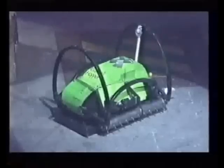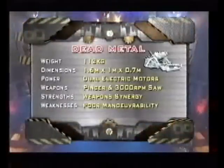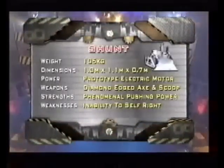Stand by. Will it be a hair-raising experience for Claude Hopper? The team there, Andrew Hughes, Nick Clement and young Joshua. Pussycat with a blade, Alan Gribble and his son David and Robert Bettington, the weapon operator. Back in the arena for the house robots, Dead Metal. Lacks a little bit of manoeuvrability. Shunt can push anything out of the way with the axe and the scoop. 3, 2, 1.